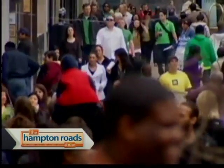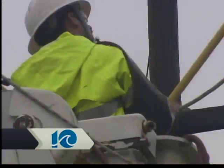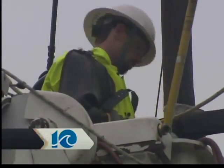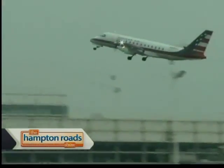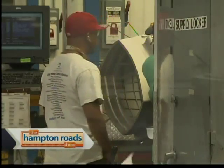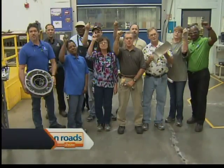It's going to be certainly relevant as our population grows, as populations concentrate into mega cities, and you have a need for higher levels of power generation to support those needs. Every time you turn on a light or see a plane on the runway, think about Alcoa Howmet and how part of the process is Made in Hampton Roads.